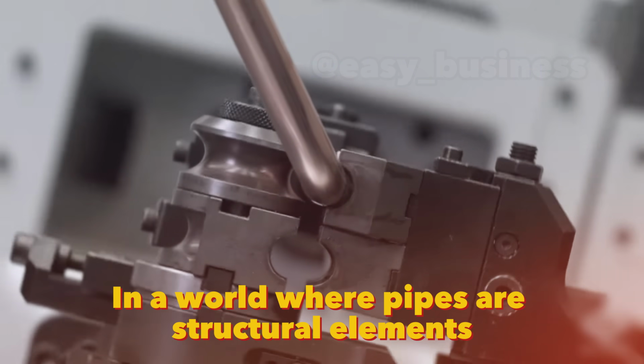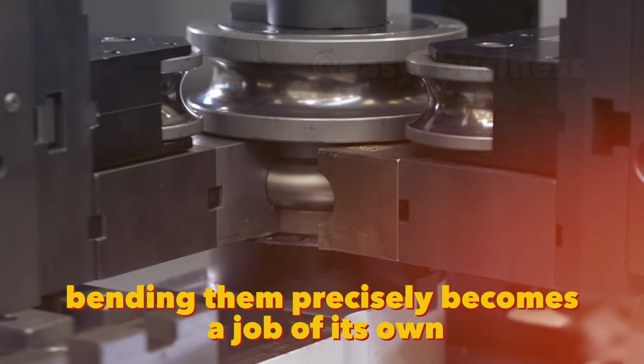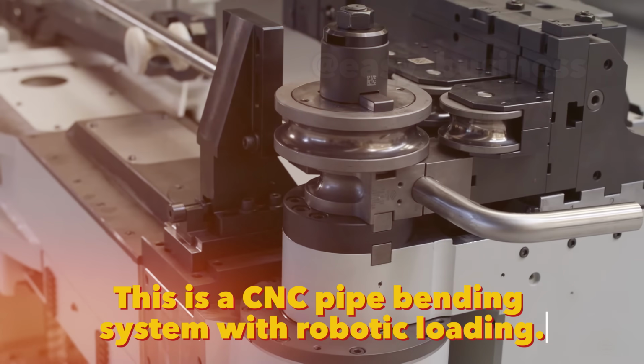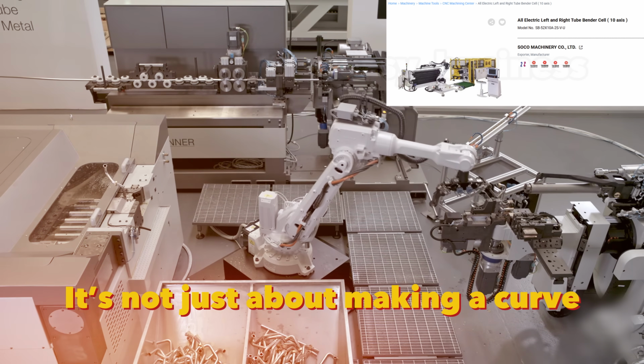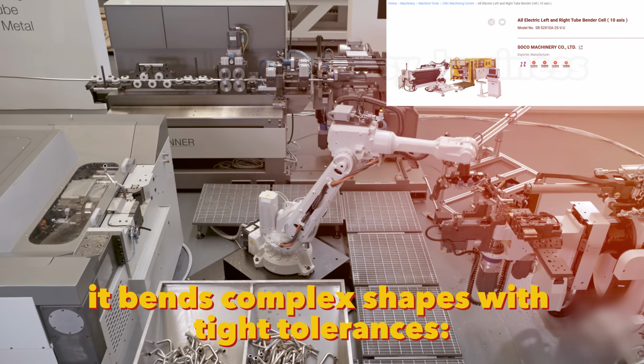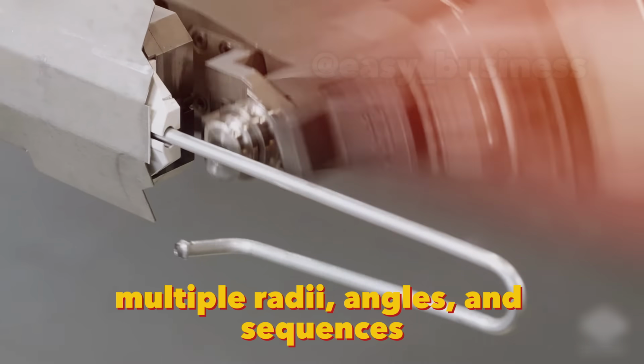In a world where pipes are structural elements, not just raw stock, bending them precisely becomes a job of its own. This is a CNC pipe bending system with robotic loading. It's not just about making a curve. It bends complex shapes with tight tolerances, multiple radii, angles, and sequences.